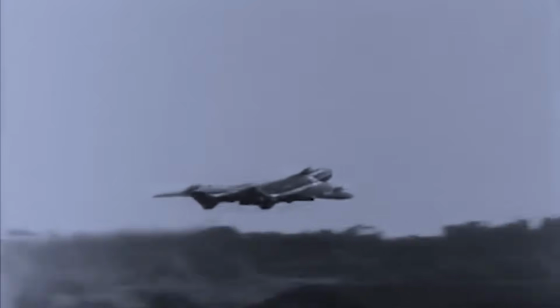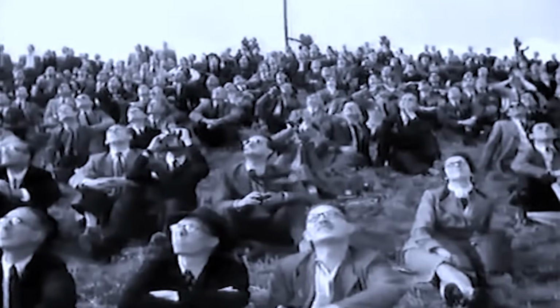However, the promising start of the DH-110 program was marred by tragedy. On September 6, 1952, during a demonstration at the Farnborough Air Show, the first prototype disintegrated mid-flight, resulting in the loss of both crew members and 29 spectators.